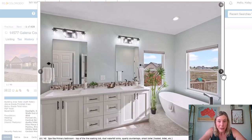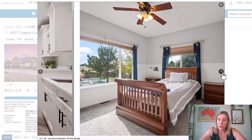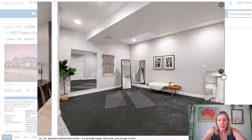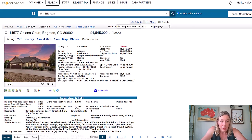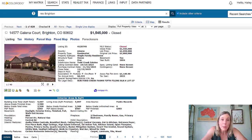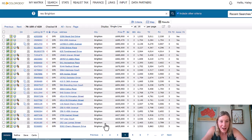It had a nice butler pantry. Has some nice, ooh, that's a nice wardrobe. Some nice mountain views. Really nice updates. Finished basement with a full kitchen down there. So that one was 1.5. And let's look at how much land it's on just to give you an idea. So 1.6 acres. So that's not bad. That's not a bad price for our area. I know some of you that are moving here might be freaking out.